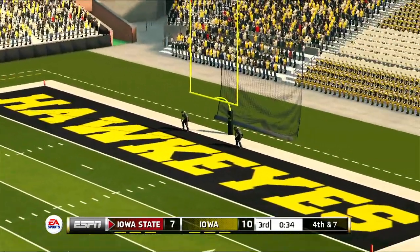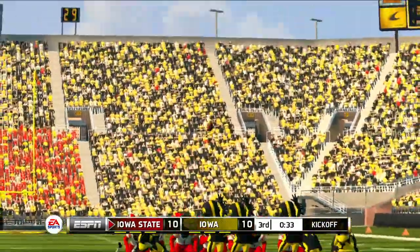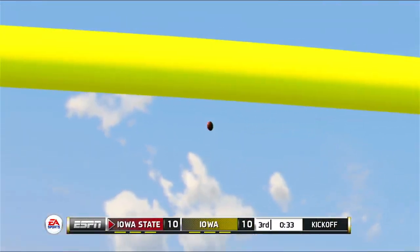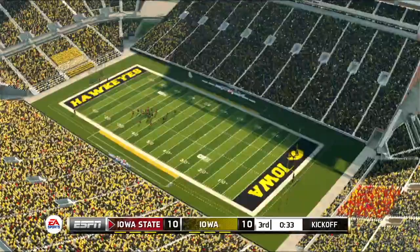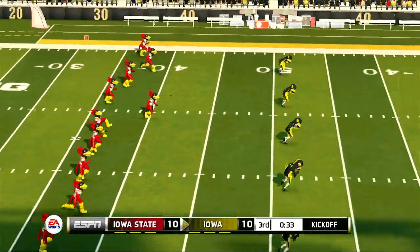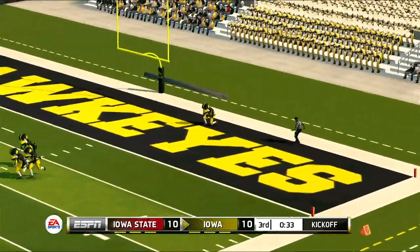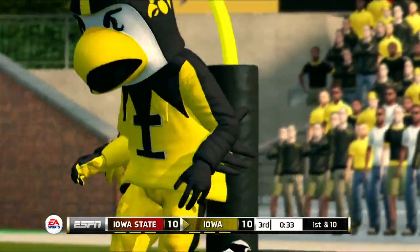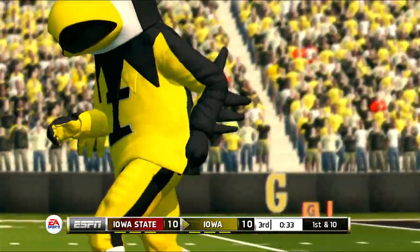It's up, and he splits the uprights. Great snap and a perfect hold, and he just had an awesome follow-through. Everything went right there on that long field goal. And a 10-10 tie in this game. They line up to kick this one away. He really got a hold of that kick. And it goes into the end zone, down for a touchback.